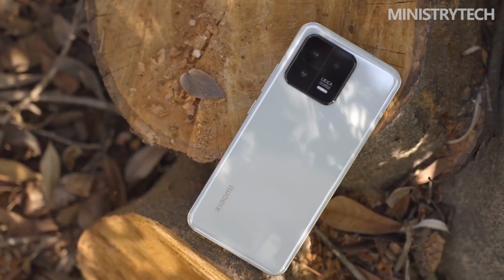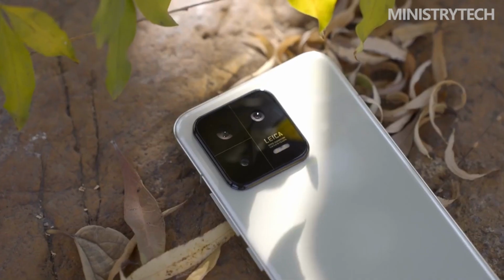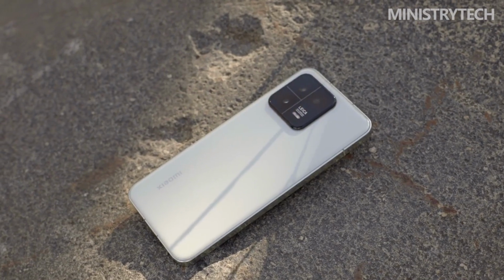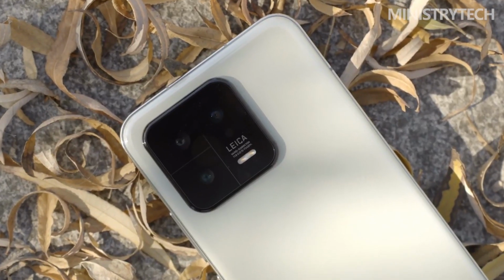Highlights include a top-of-the-line Snapdragon 8 Gen 2 engine and, in the case of the Xiaomi 13 Pro, a 1-inch camera sensor. But there are many more positive aspects of these phones that are all covered in the sections that follow.